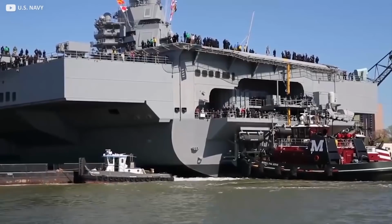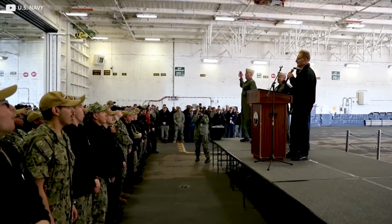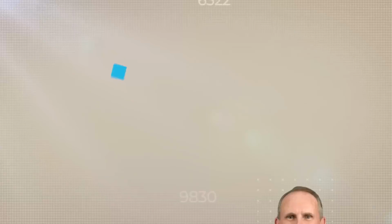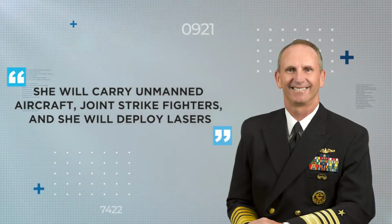The technology did cause some delays in construction and continues to cause issues, but had Navy officers gushing. "She is truly a technological marvel," Chief of Naval Operations Admiral Jonathan Greenert has said. "She will carry unmanned craft, joint strike fighters, and she will deploy lasers."